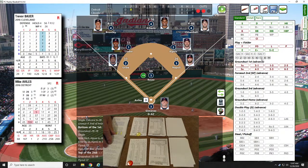And that brings up Mike Aviles. Uh-oh, 6-6. That is not what you want to... we're in the 2nd inning. Sorry, 54. Good thing for Cleveland, because we're now in the 2nd inning. 1st inning, it would have been a 66. 54 is going to be a check here with the bases empty.